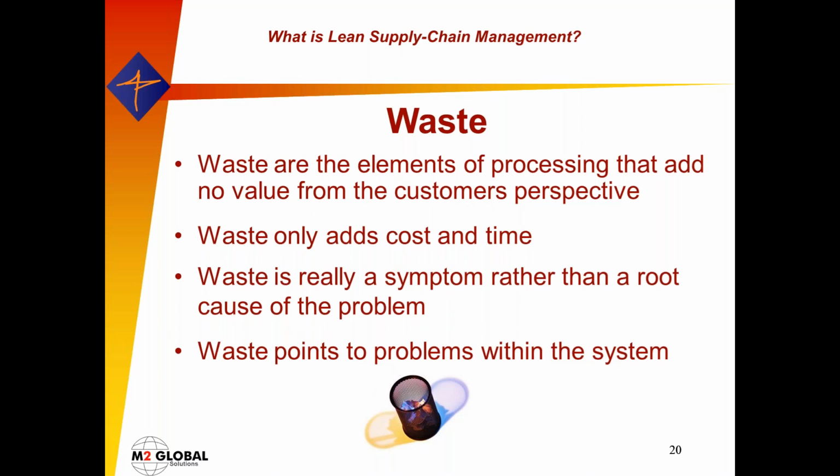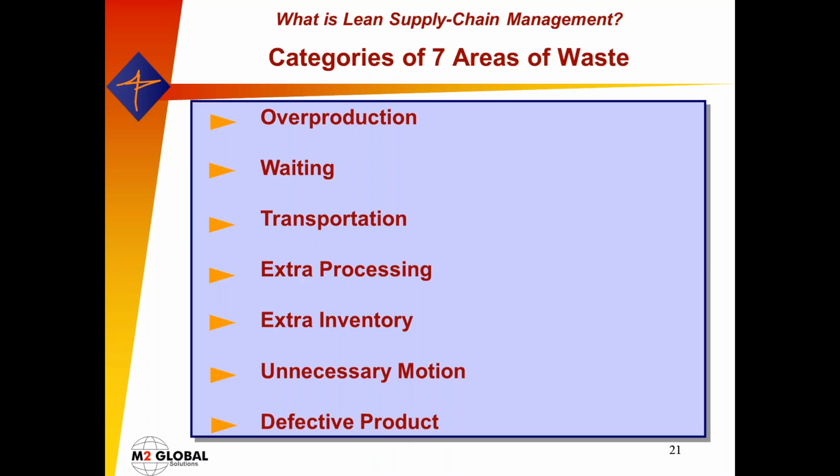The next slide really talks about the 7 areas of waste: overproduction, waiting, transportation, extra processing, extra inventory, unnecessary motion, and defective products. A lot of times, some people will add 8 areas of waste, and the 8th area of waste is skills: underutilization of capabilities, delegating tasks to the wrong people, inadequate training, as an example, on the 8th level.